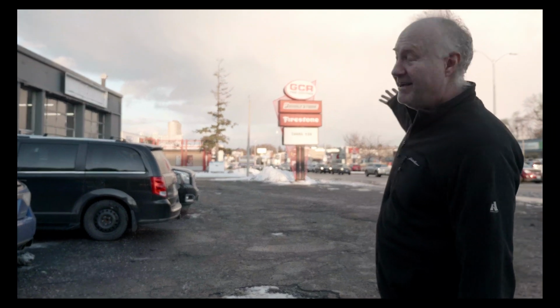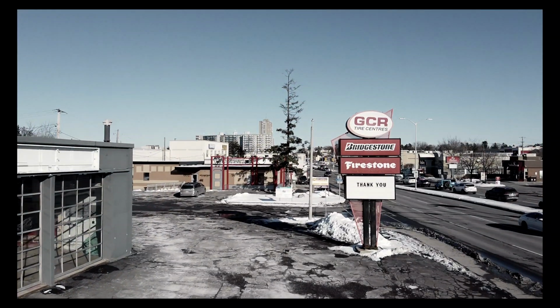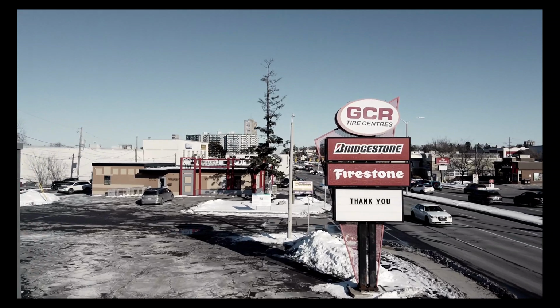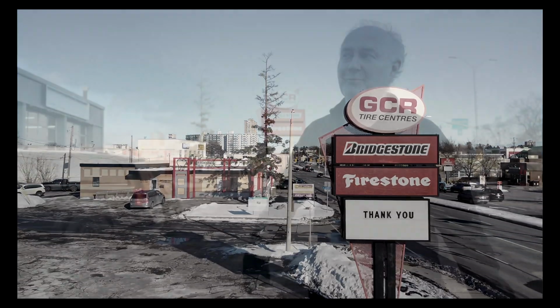The building even comes with a crazy sign right out of the 60s. So I don't want to take that down, but I don't really know what to do with it. I've got to get the Bridgestone and the Firestone stuff off of there so people stop coming in and asking for tires. But we'll think of some cool stuff to do with it. I want to keep the retro look to it. But we just got the key today, so come on in, let's have a look.